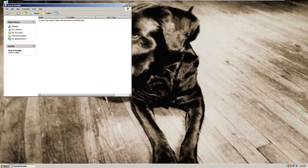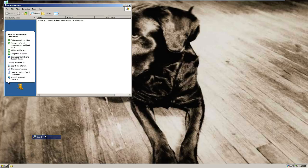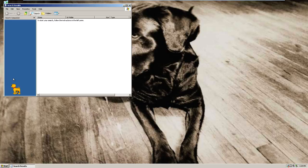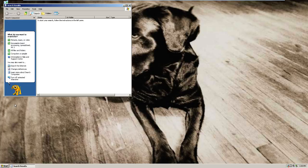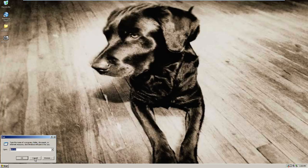But when you quit, it usually does a little animation there. Haven't seen it in a while. Well, thank you for pressing turn off animated character. Yeah, see how it disappears? And then I can go and change preferences with an animated screen character. If I click close, it doesn't do anymore. And then go run, that's the run box.